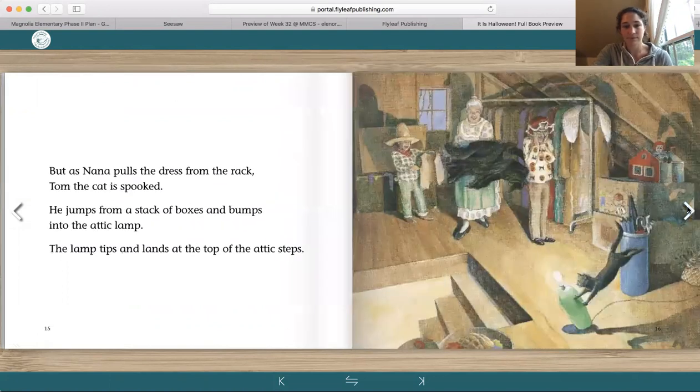But as Nana pulls the dress from the rack, Tom the cat is spooked. He jumps from a stack of boxes and bumps into the attic lamp. The lamp tips and lands at the top of the attic steps.